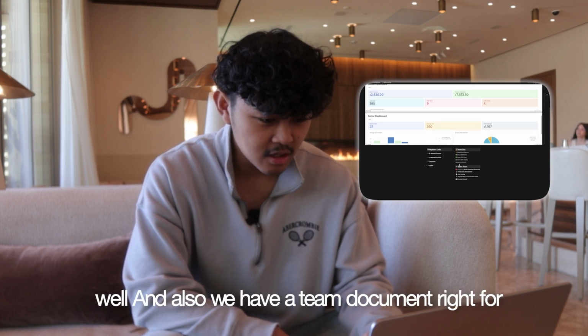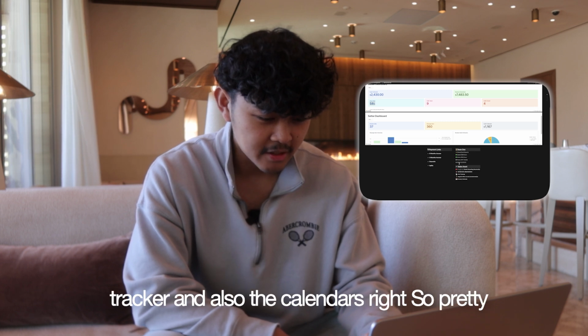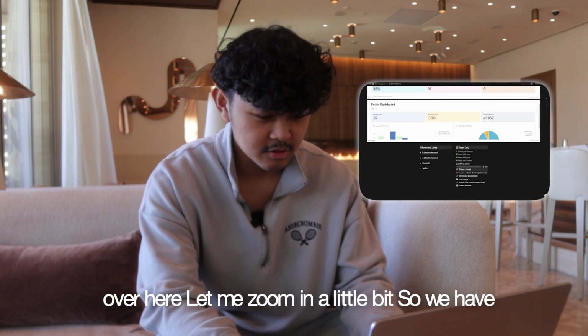And also we have a team document, right, for end of day report forms, closer forms, closed deal reports, setter appointment tracker, and also the calendars, right? So pretty much there's that, and then sales assets is over here. Let me zoom in a little bit.